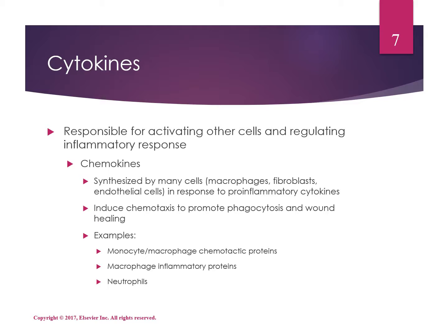Cytokines are responsible for activating other cells and regulating the inflammatory response. Chemokines are synthesized by many cells, such as macrophages, fibroblasts, and endothelial cells, in response to pro-inflammatory cytokines. They induce chemotaxis to promote phagocytosis and wound healing. Examples of this are monocyte macrophage chemotactic proteins, macrophage inflammatory proteins, and neutrophil chemotactic proteins.